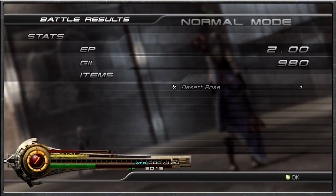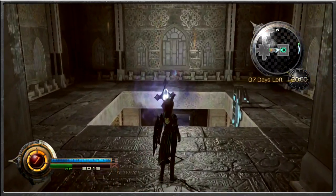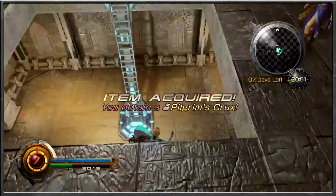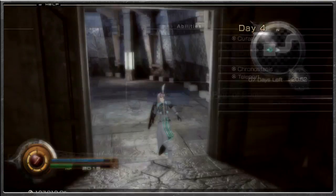Horrific opponents to face, but that brings us up to 7 EP. It also brings us to another quest complete, so I say it's probably about time we switch over to somewhere we like. In the meantime, though, I'll take myself a Pilgrim's Crux. We're defeating that monster. Right, so let's put on Chronostasis for the time being.